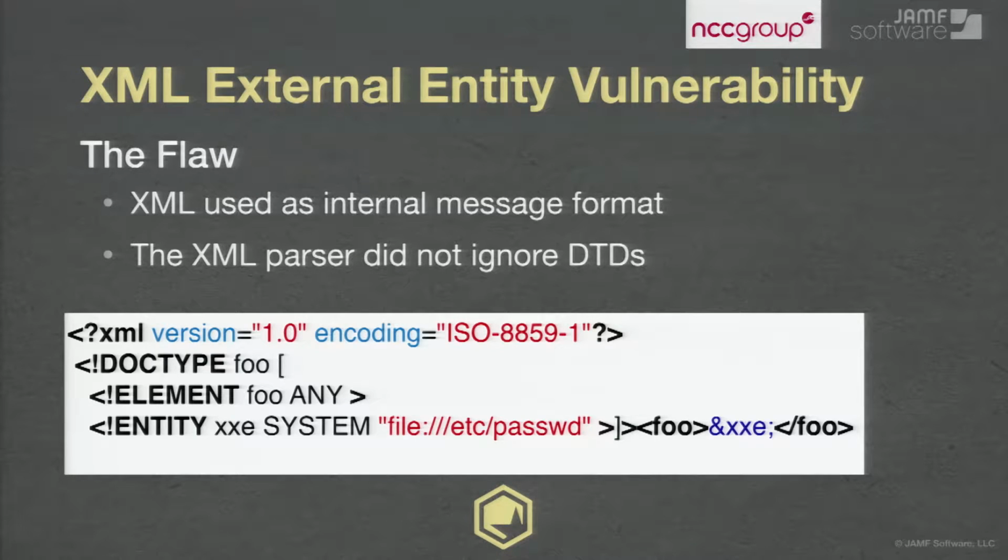The problem is that XML is meant to be extensible and very flexible. In an XML message, you can define new elements and new fields which you would like to include. This example defines a new document called foo, with an element foo. In that element, we define a new entity called XXE, for XML external entity. Then we can give it a file or a URL. In this case, we give it a file URL.